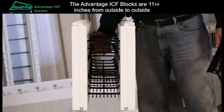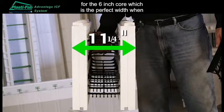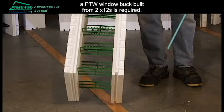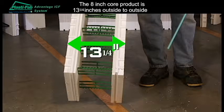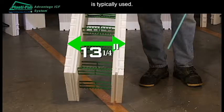The Advantage ICF blocks are 11 1/4 inches from outside to outside for the 6-inch core, which is the perfect width when a PTW window buck built from 2x12s is required. The 8-inch core product is 13 1/4 inches outside to outside, so a 1-inch piece of plywood cut to that width is typically used.